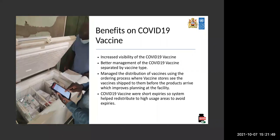Okay, so on my final slide, there are the benefits that we've had in regards to the COVID-19 vaccine. Just to mention, in Malawi, we deployed this system during the COVID-19 period, where most of the businesses had shut down, most of the things had actually stopped moving. So we rolled it out during that period.